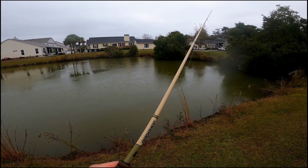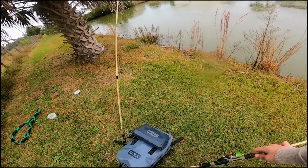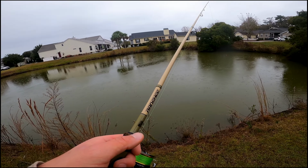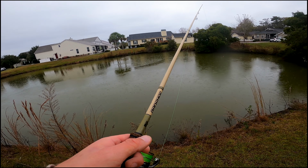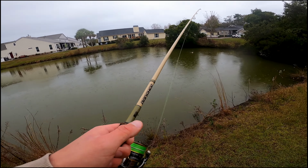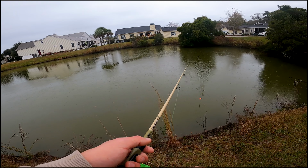Still have had zero interest on the popping cork. Maybe that rod is a little too far over there on that bank. That way, if something does hit it, it has a little bit of room to run with it instead of just slacking up the line. Because where it was, they couldn't really run far. They could only slack it up and come to the center of the pond.